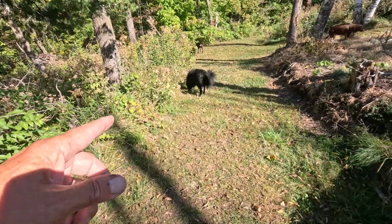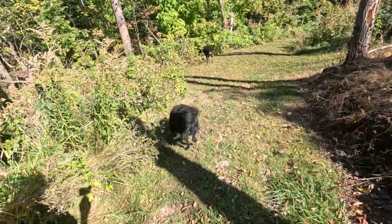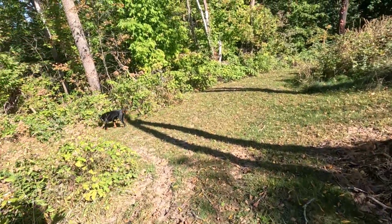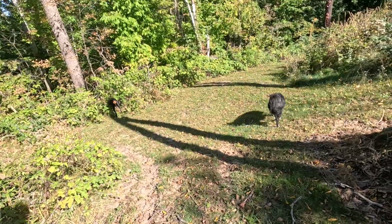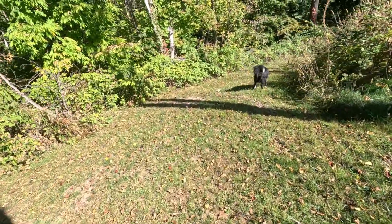We got company coming with us. The dogs are going to walk with us. Unfortunately, when I'm doing this, a lot of times I'll see wildlife along the way, but when you have the dogs, that's not going to happen. They scare it away way ahead of time.